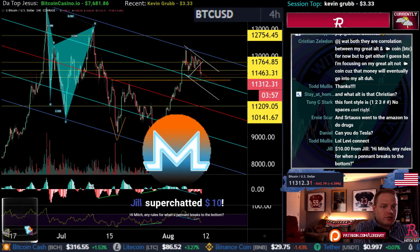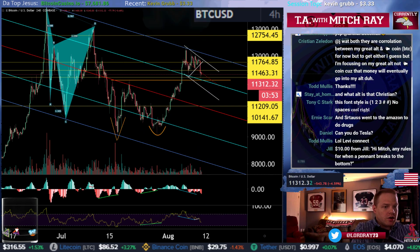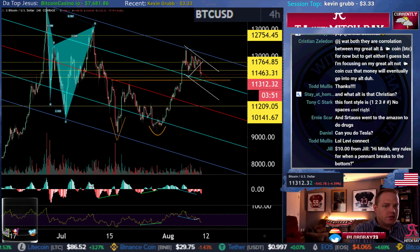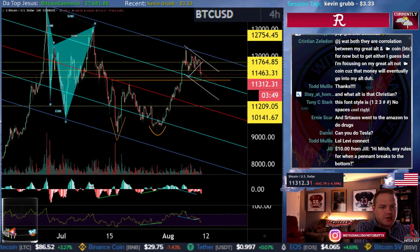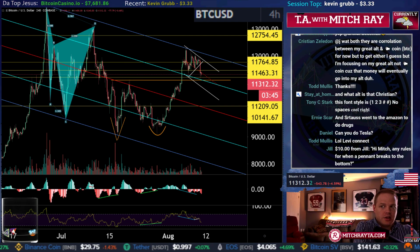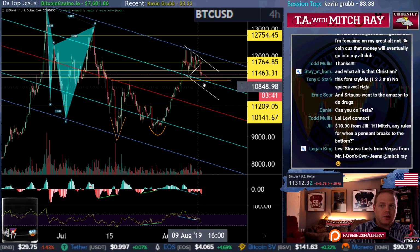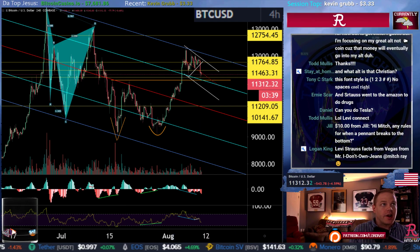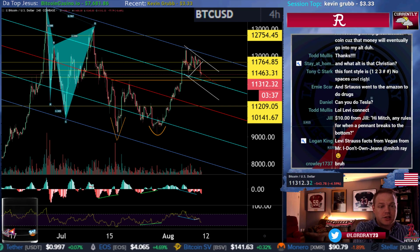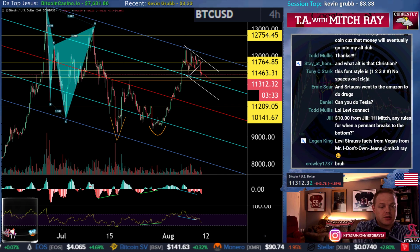Hi Mitch, any rules for when a pennant breaks to the bottom? Yeah, there's a measured move, Jill. We can look at it in just a second. Thank you so much for the $10 super chat. Pennants are small, and their measured moves are small. The measured move of this pennant would probably be closer to the bottom of the flag if we were in a flag, right? So thank you, Jill. We'll look at it in a second, all right? Kings and queens.